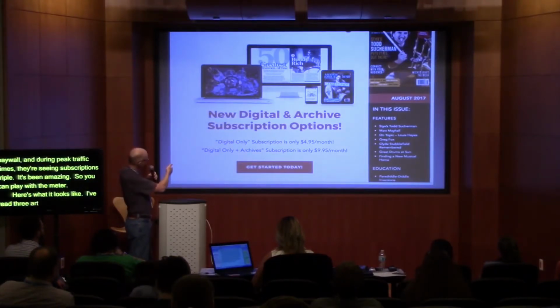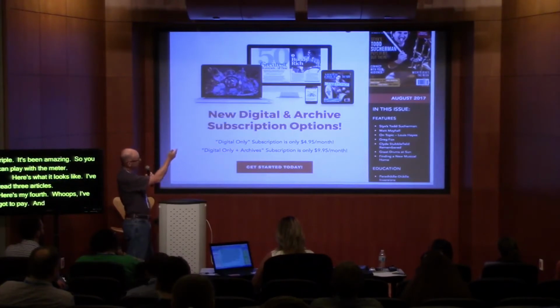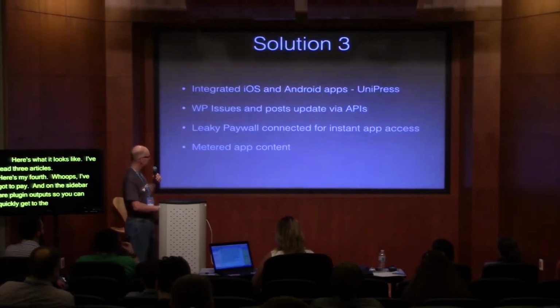So if you notice, I'm in the article, but also in the sidebar, our plugin outputs the issue cover, the issue name, and the table of contents. So you can quickly get to the article that you want to read in that issue.